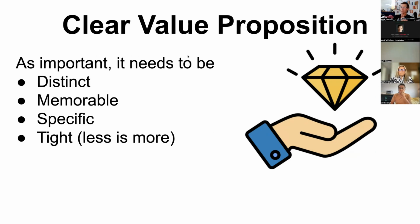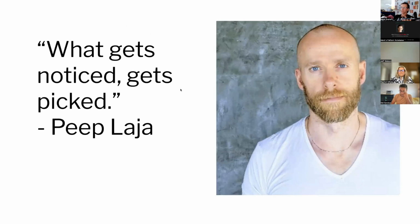As important when it comes to value propositions, it needs to be distinct, going back to the idea of being unique or different. It needs to be memorable. So many homepages suffer from being generic. And I'll show you some examples, and you'll scratch your heads when you look at the companies that are involved. They need to be very specific. This is the problem that we solve for this type of customer, and they need to be tight. Fewer words is better. People don't like reading copy. Most people are lazy. They want instant gratification. And if you don't tell them very quickly and succinctly what you do and why you matter, then they'll start to lose their attention.